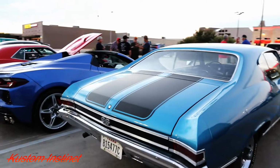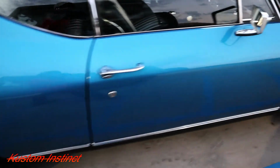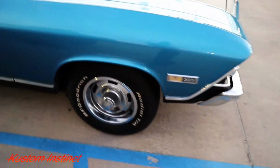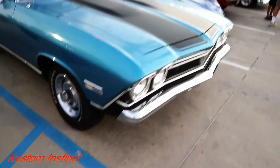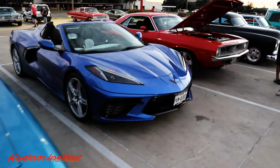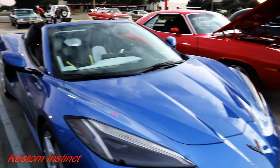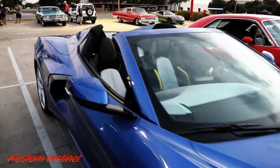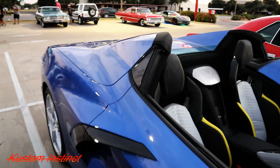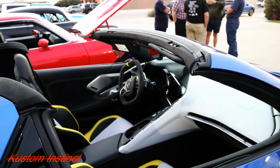SS3. SS out here. The C8 out here. C8. Interior. I like that yellow in there though. What y'all think about that yellow?